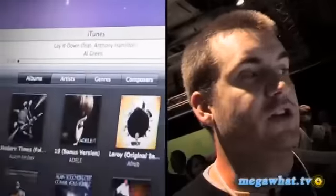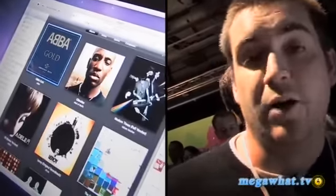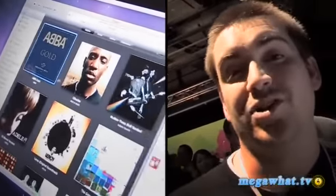Now, you can also search for certain things via genre, via composer, via artist, or via album, and it's supposed to make it a lot more picture-friendly, a lot more interactive. But that's not the cool thing. The cool thing is Genius. Now, working on something which we probably think is very similar to Peter Gabriel's The Filter, it's an inbuilt piece of software that allows you to select a certain track and then have the iTunes software recommend a number of tracks that will fit for that purpose.